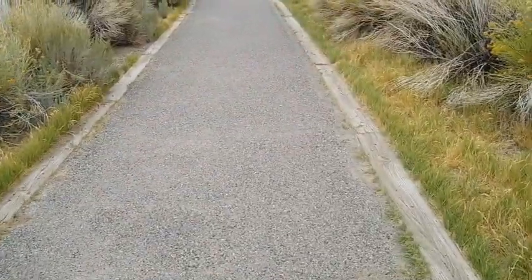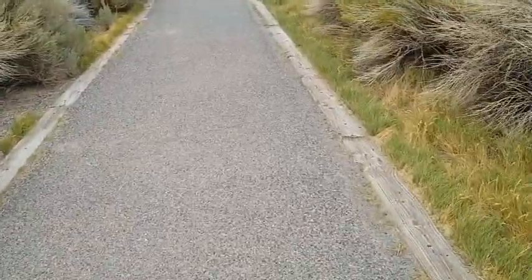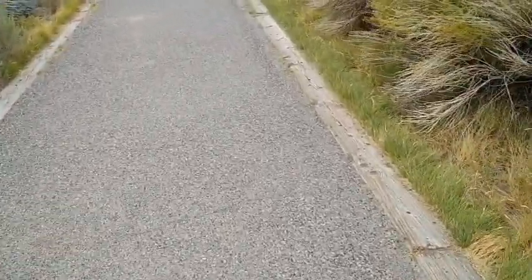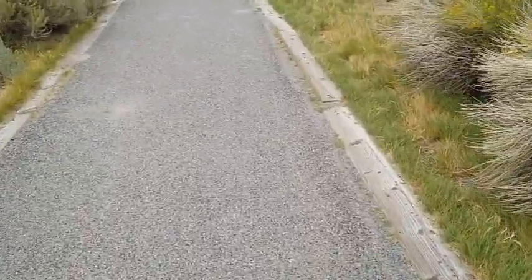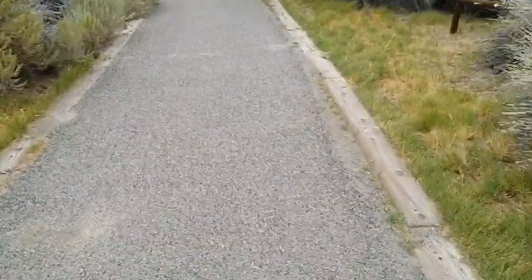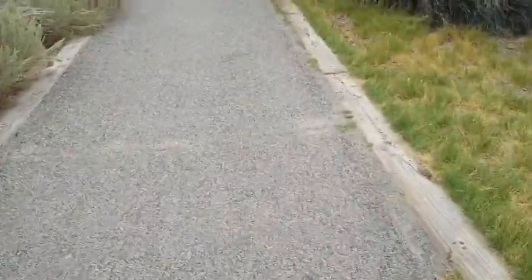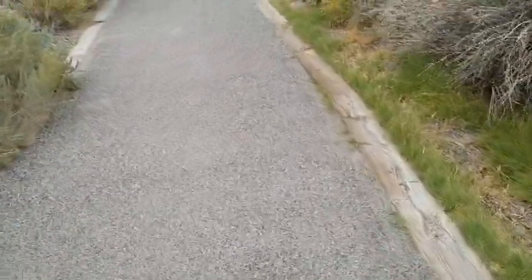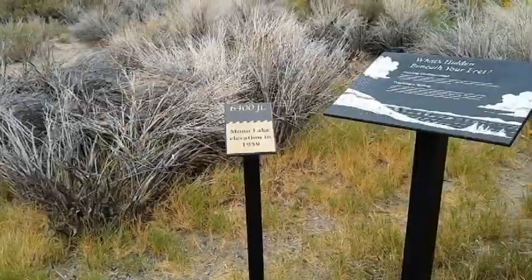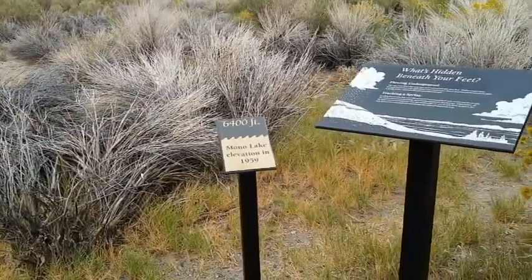The trail down to the Tufas is mostly asphalt. I just spoke with a couple that say it is dirt later, but it's still very flat. I believe it's ADA accessible. I'm not sure how long it is. It's not more than a 1/4 mile, I'm sure, and then a 1/4 mile back. Mono Lake elevation in 1959 was 6,400 feet.